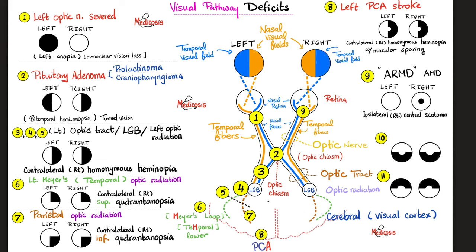half of each eye. Here's the right half of this eye, gone. Here's the right half of that eye, also gone. When the lesion is on the left and the deficit is on the right, it's called contralateral. Left became right. Amazing. Since this is the right half of this eye and the right half of this eye, they are homonymous or synonymous. Homologous. Oh, okay. Got it.